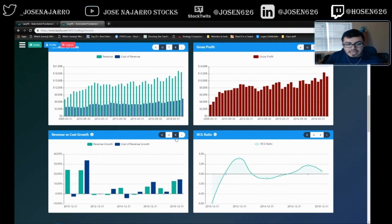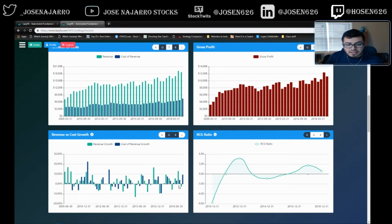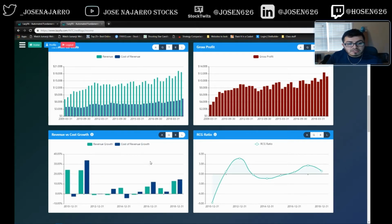Nothing outrageous happening in the annual data, and in the quarter, the only thing I do see is revenue growth. Obviously, we had a lower revenue growth this quarter compared to the past quarter, so we have a negative revenue growth if we're looking quarter to quarter, and an increase in cost of revenue. But that's why, for revenue versus cost growth percentage-wise, I like to look in the annual format, and I can see nothing scary or out of the ordinary happening.